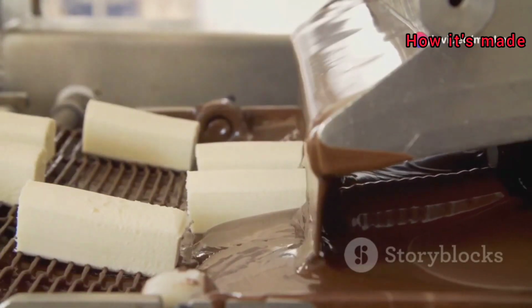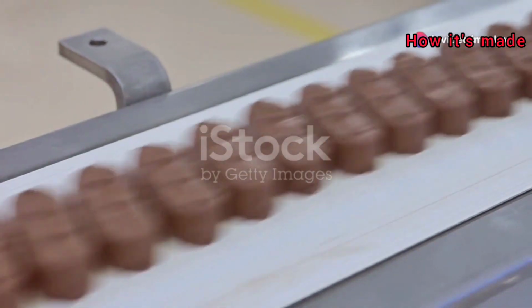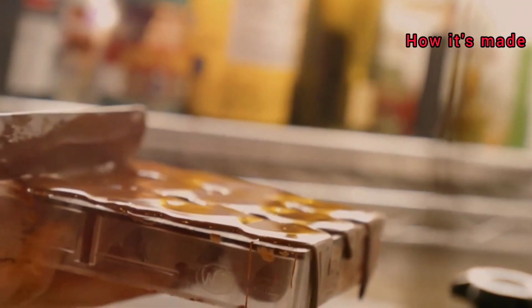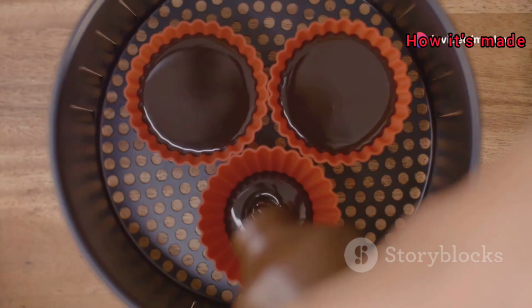Section 10. Molding and wrapping the chocolate bars. The final step is molding and wrapping the chocolate bars. The tempered chocolate is poured into molds. These molds come in various shapes and sizes. The chocolate is then cooled to set. Molding can take a few minutes to several hours, depending on the size of the mold.